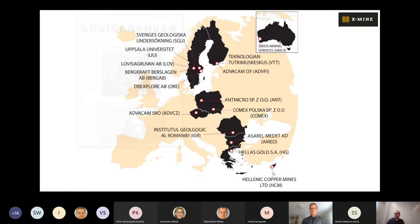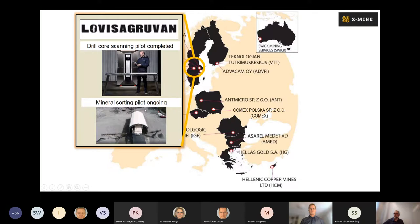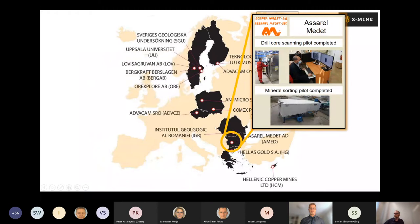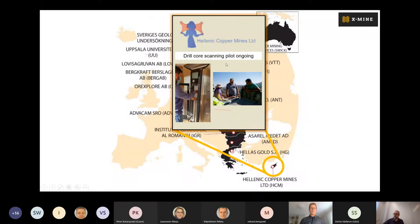The first pilot is at Loviisa Gruvan, and there the drill core scanning pilot has already been completed. The mineral sorting pilot is still ongoing. Second pilot at Hellas Gold in Greece: the core scanning pilot and the mineral sorting pilot both have been completed there, but we are in an analysis and reporting phase there. As well, Asarel Medet pilot in Bulgaria, both pilots completed there, and there we are also in the analysis and reporting phase. And last but not least, the Cyprus copper mine, there we only have the core scanning pilot, no sorting pilot there, and it's still a little bit ongoing, but the reporting has already also been started there and is ongoing.